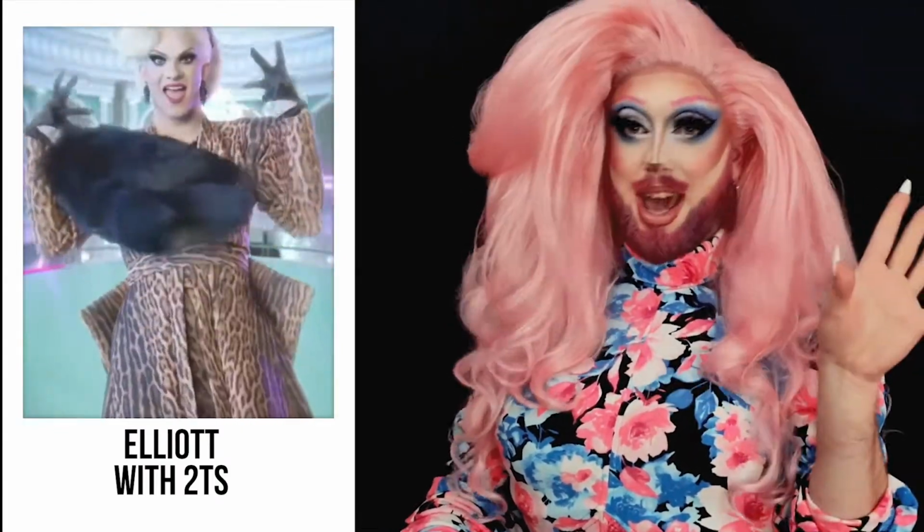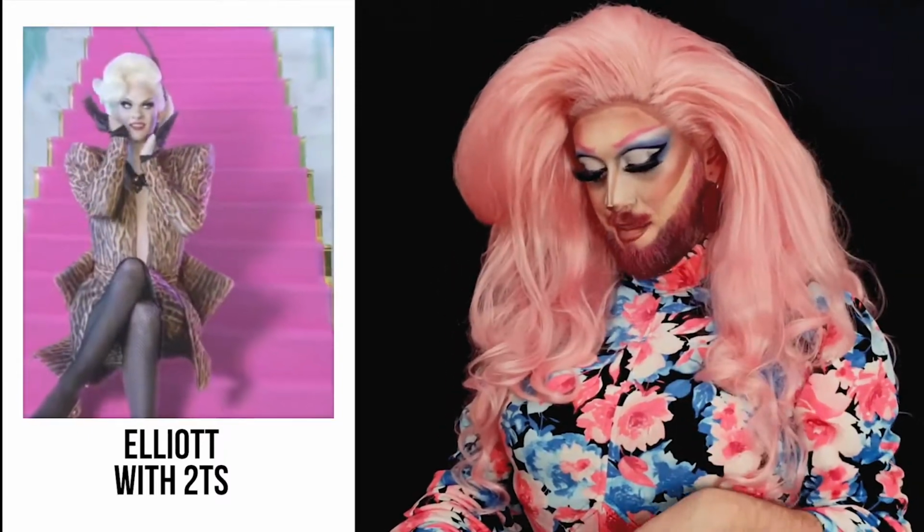The necklace, I don't know, there's just something off about the necklace. I feel like it should be either like a choker. I love a choker any day. Choker, I barely know her. Or like really larger drag jewellery, or even no jewellery at all. But I just don't feel that the necklace was quite successful on this one.